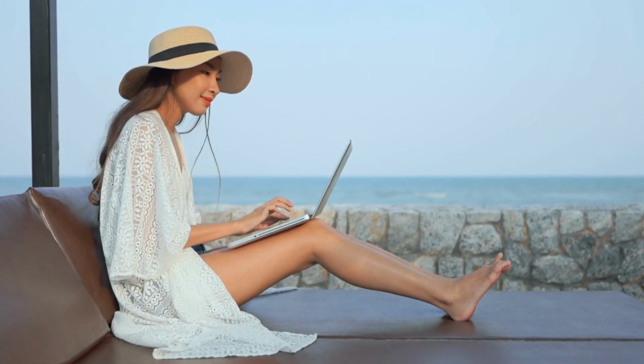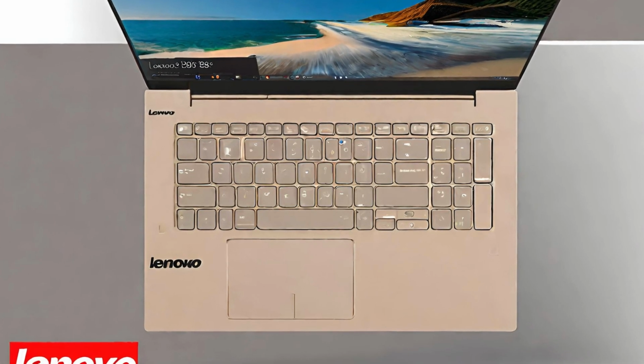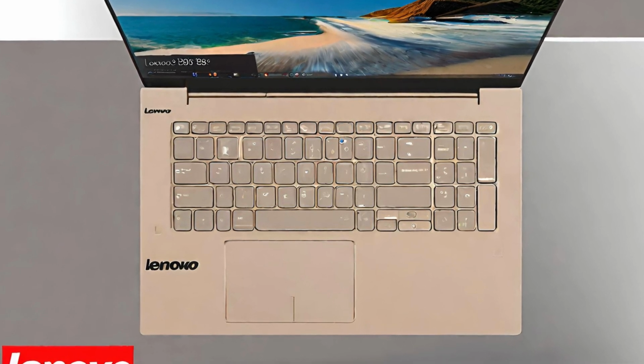From video calls with its webcam to seamless connectivity via Wi-Fi 5 and Bluetooth, this Windows 11 Home laptop is a productivity powerhouse. Get ready to conquer your tasks effortlessly in style, with Lenovo's reliability backing you up.